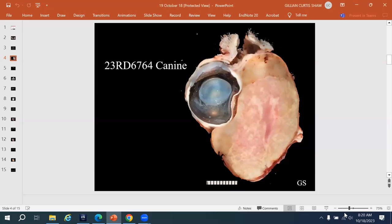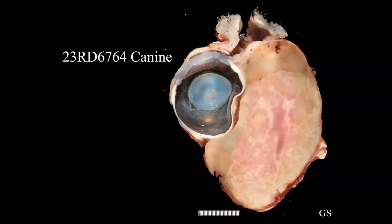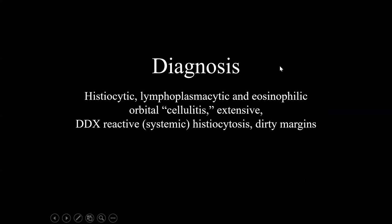So I'll just cut back over to the PowerPoint. And so there we go. So histiocytic, lymphoplasmacytic, and eosinophilic orbital, quote unquote, cellulitis. I don't like using that word, but I'm not sure what else to call it. This one was quite extensive, and differential diagnosis of reactive or systemic histiocytosis. And in this case, it had dirty margins.